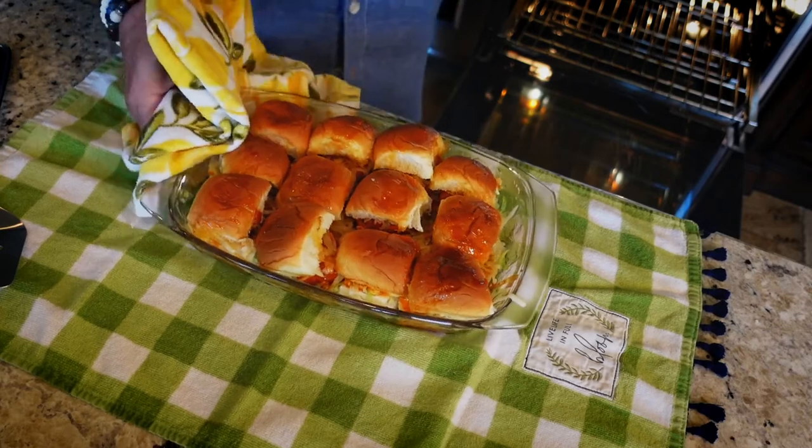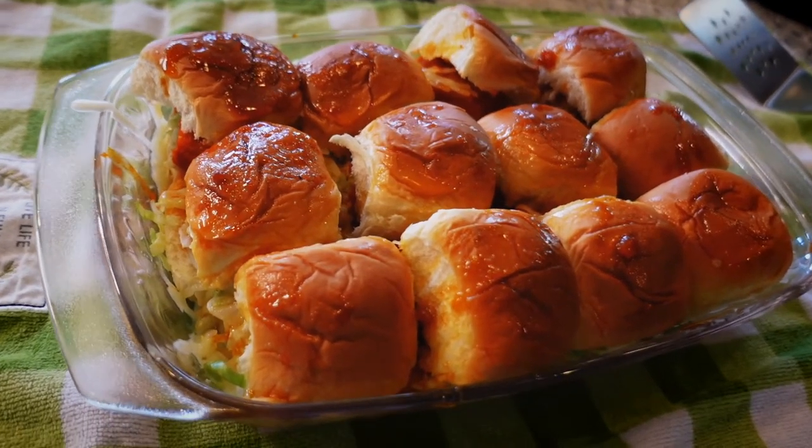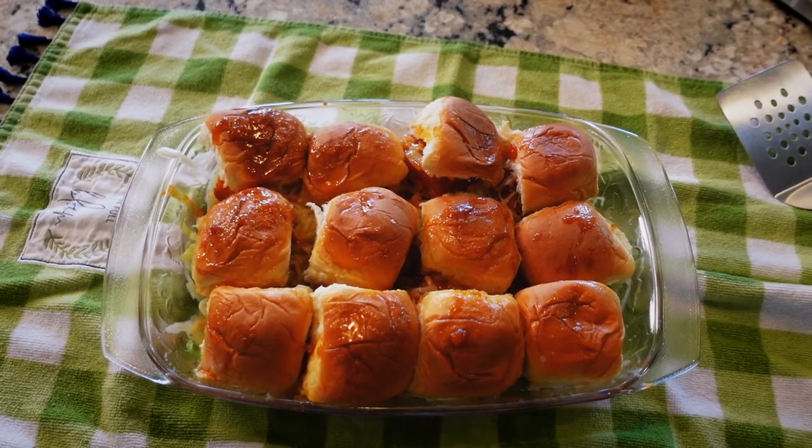How beautiful is that? Smells good in here, huh, Brianna? Yeah. Heck yeah. Ladies and gentlemen, I give you, I just forgot what I called them. Buffalo chicken slider. Okay, here we go. Let's eat.